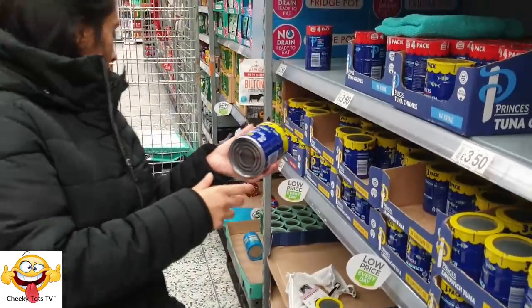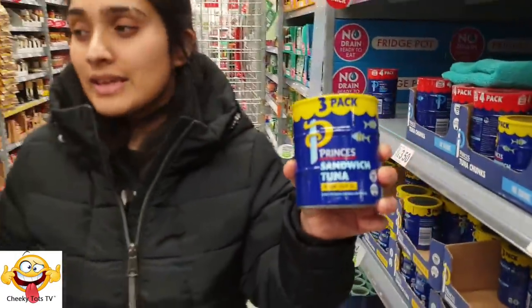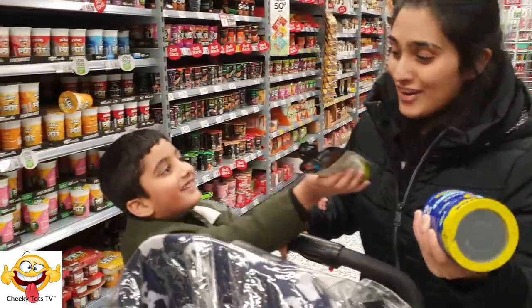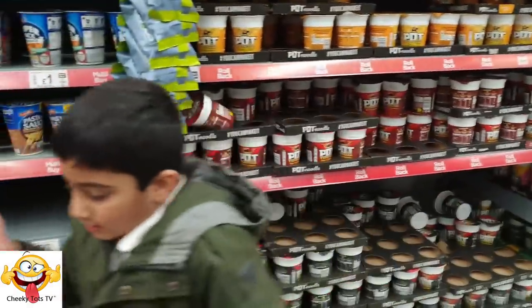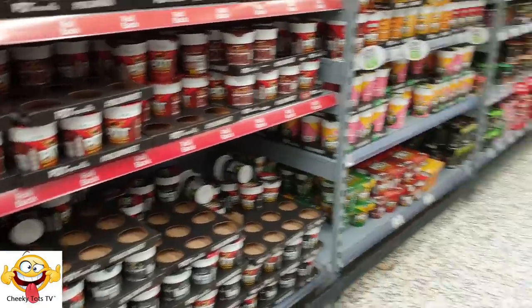What about these? Aiden's favourite food. What is this? Tuna. Aiden's favourite is tuna. Look at this. Look, pot noodles. Pot noodles. Should we get some pot noodles?